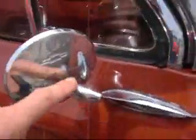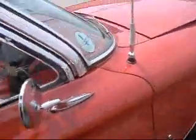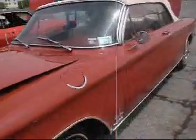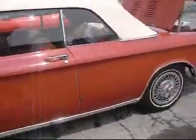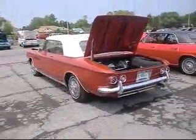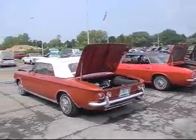It's got a mirror on the right side, which is very, very rarely seen. It's actually even rare to see a mirror on the driver's door up until mid-65 when GM made it standard. Got enough details yet? Lots to know if you like Corvairs. Lots of models. Different taillights in different years. Great to see all these Corvairs.